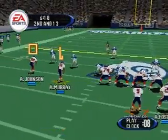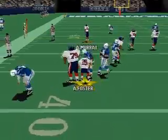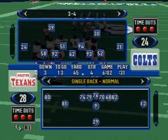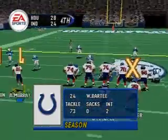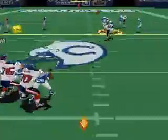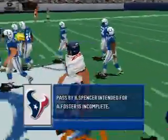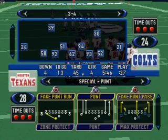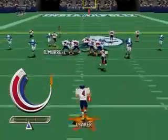With an extra DB, the defense is in the nickel. Spencer tosses it out. Not much there. With an extra DB, the defense is in the nickel. Foster couldn't hang on. And nothing is more disheartening to a quarterback than a drop pass. Fifth play of this drive. Run. Baker punts it away.